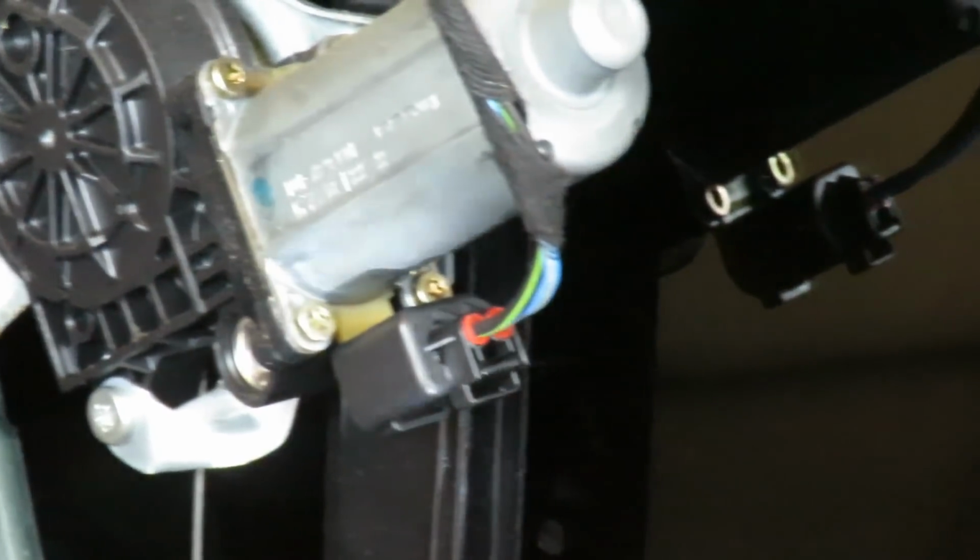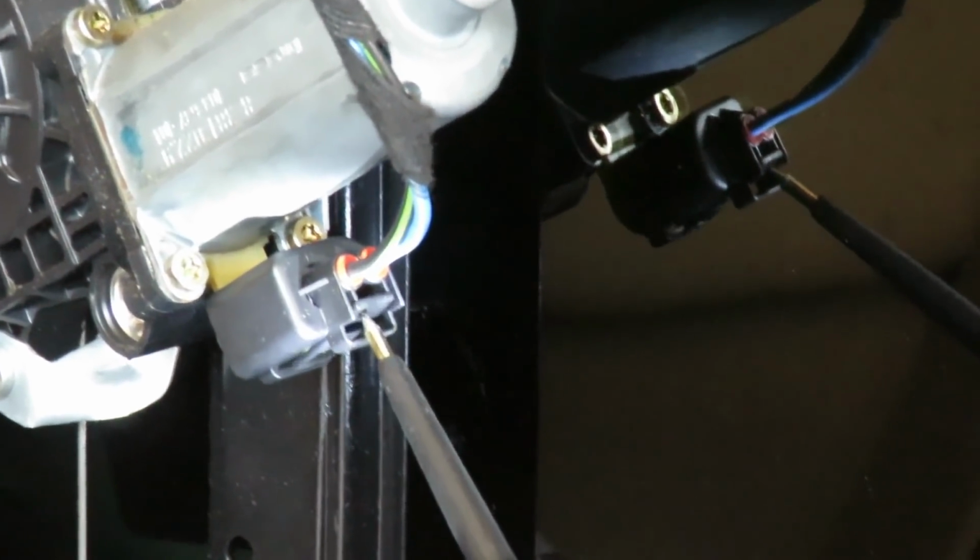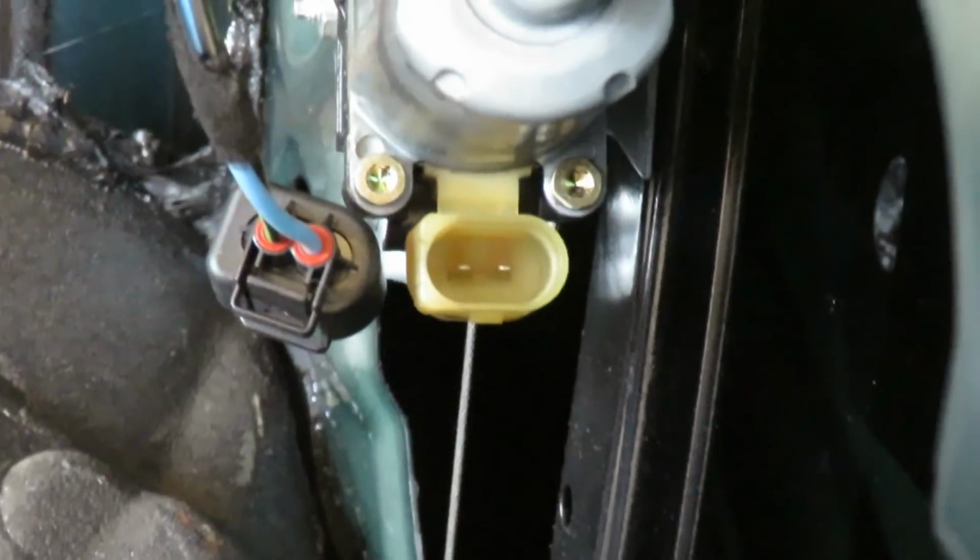So what we're going to do is go and unplug it, and you got a little tab right here. Push this tab in towards the wires, and unplug it. You're gonna have 2 connectors inside. Now this is why I like the power probe, guys. One of those got to be ground and one of those got to be hot. Now my power probe can go 12 volts hot or it can go ground.